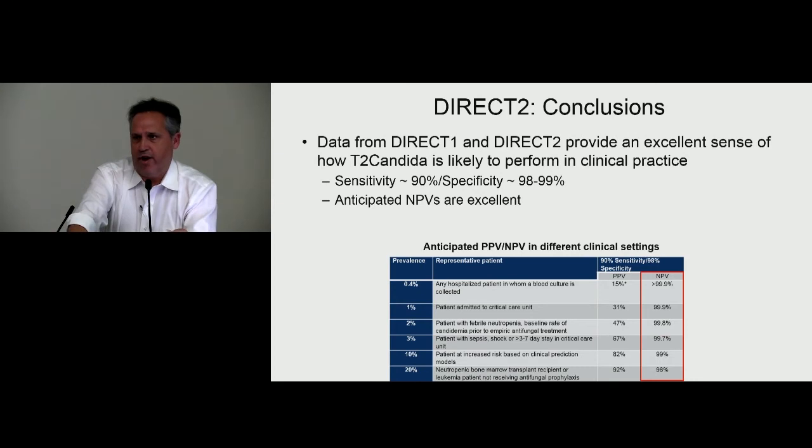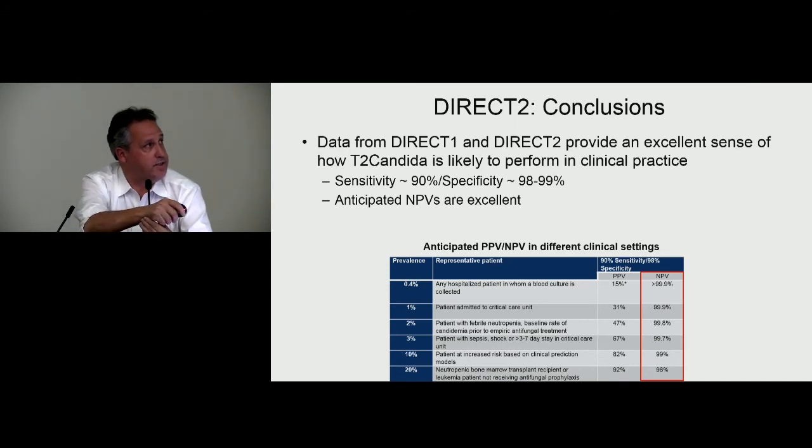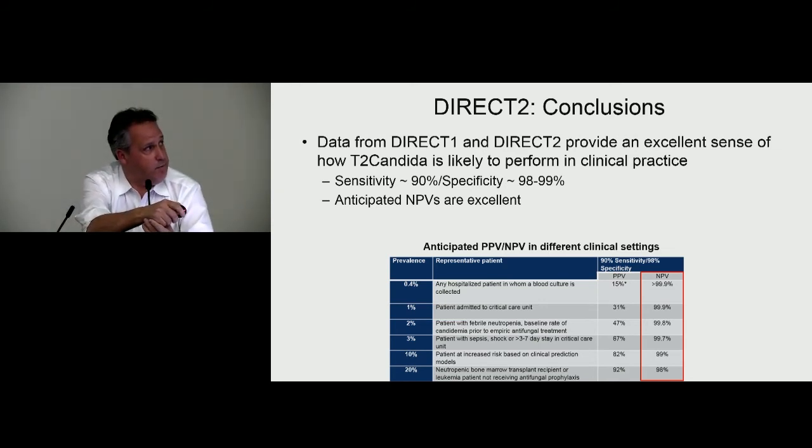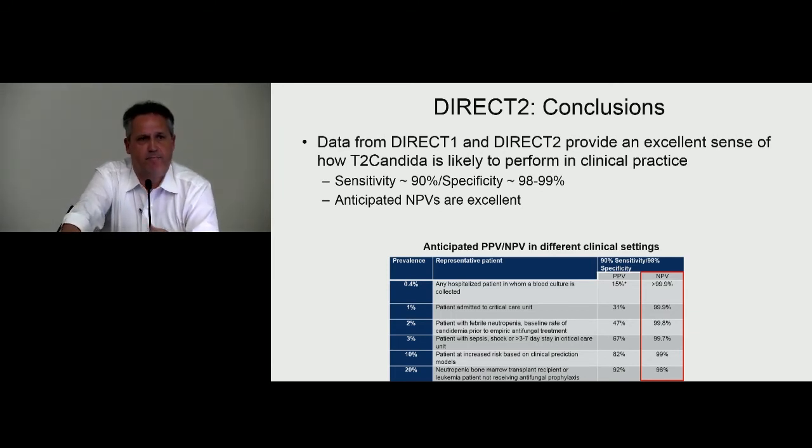So if we take Direct-1 and Direct-2 now, I think we have a pretty good sense of how T2 Candida is actually going to function in the clinic. So between the 2 studies, sensitivity is approximately 90%, specificity is approximately 98 to 99%. And the thing about candidemia is we can go in and we can identify well-described cohorts who have well-described prevalence or pretest likelihoods of candidemia. And with the sensitivity and specificity, you can now calculate anticipated positive and negative predictive values in various patient populations.